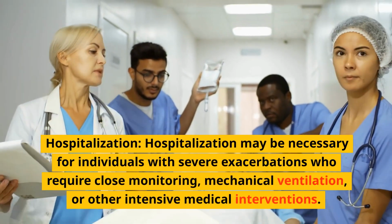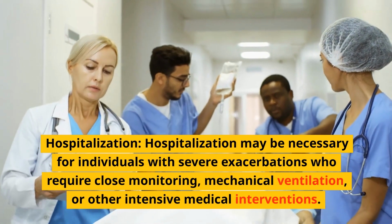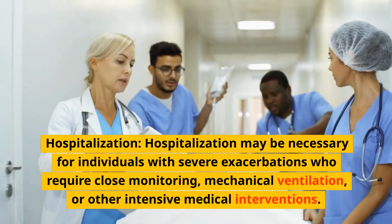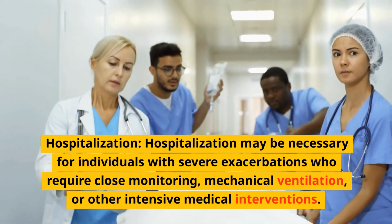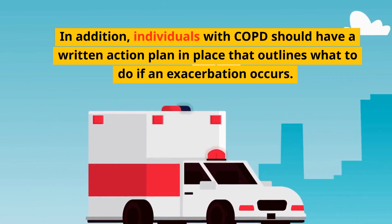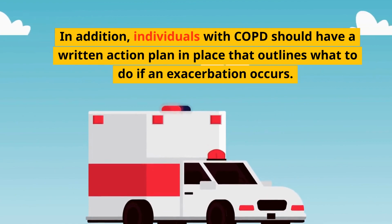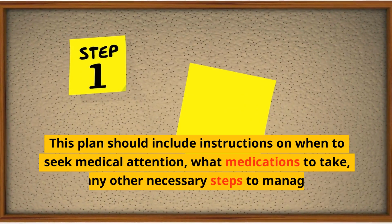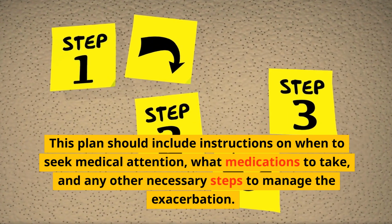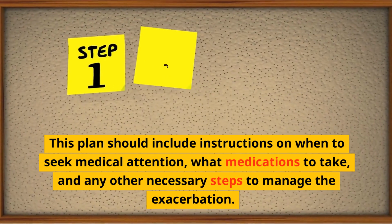Hospitalization. Hospitalization may be necessary for individuals with severe exacerbations who require close monitoring, mechanical ventilation, or other intensive medical interventions. In addition, individuals with COPD should have a written action plan in place that outlines what to do if an exacerbation occurs. This plan should include instructions on when to seek medical attention, what medications to take, and any other necessary steps to manage the exacerbation.